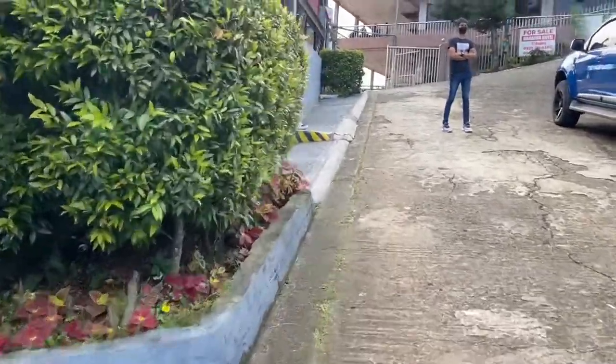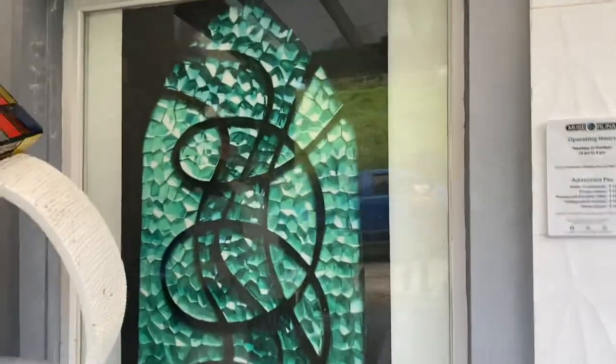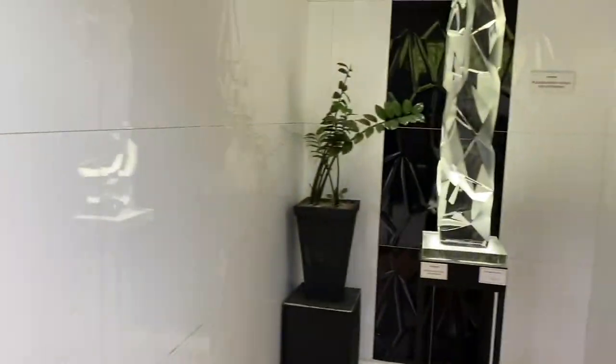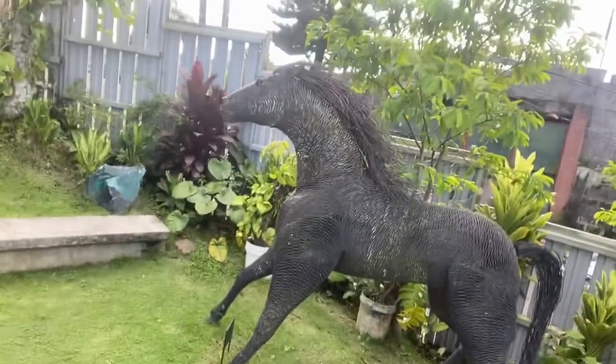And inside the museum, there are a lot of sculptures, not just sculptures, but chairs. There are also a lot of chair sculptures there, but the visitors aren't allowed to sit on them. Look at that horse. Hi, horsey.